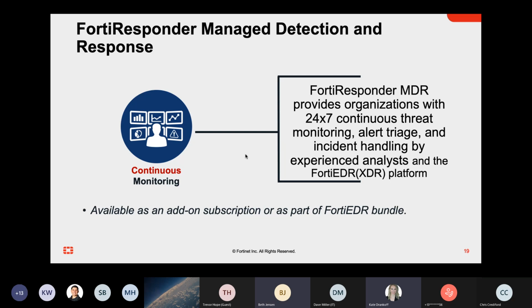I think in the example one, we're looking at how long does it take you to quarantine devices on the network? How long does it take to run those things through the quarantine and get them back on the network?